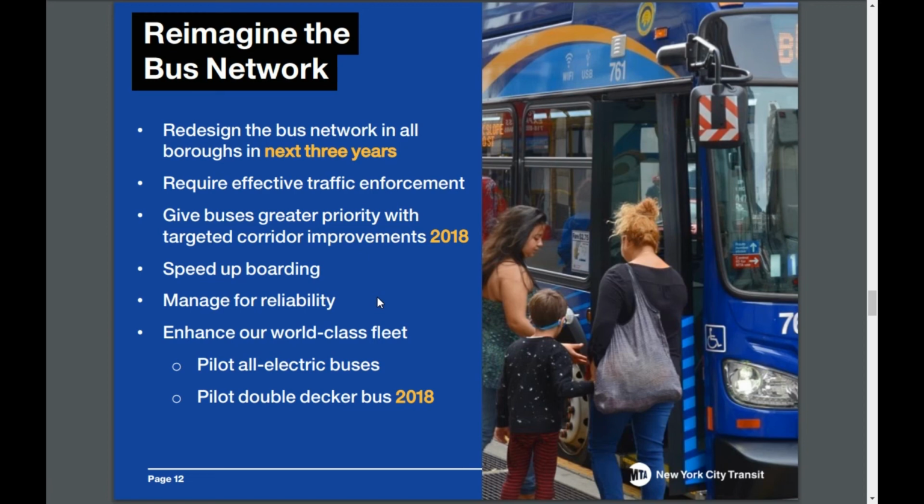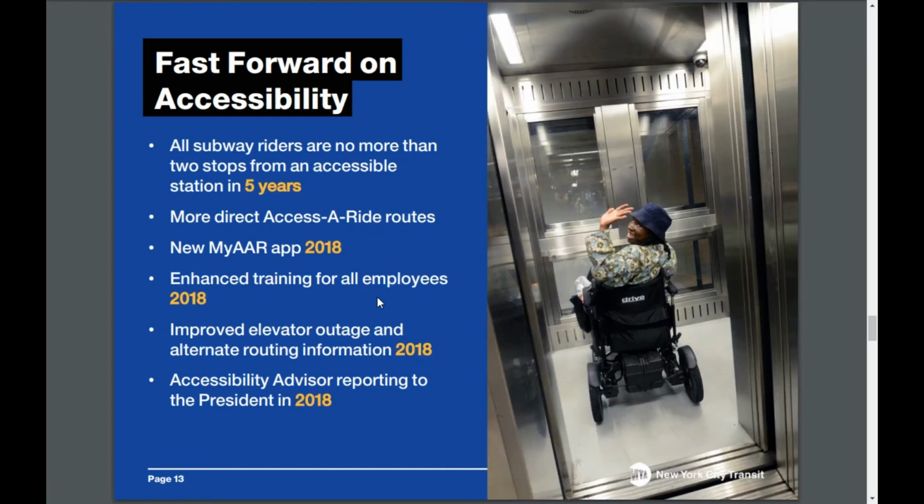Reimagining the bus network. Now, if you guys don't know this, I did a commentary last month about the 2018 Bus Action Plan. And this is just a brief summary of what we discussed in the previous commentary, which is: redesign the bus network in all boroughs in the next 3 years, require effective traffic enforcement, give buses greater priority with targeted corridor improvements in 2018, speed up boarding, manage reliability, enhance our world-class fleet, pilot all electric buses, January 2018, and pilot the double-decker bus, May of 2018, which was last month.